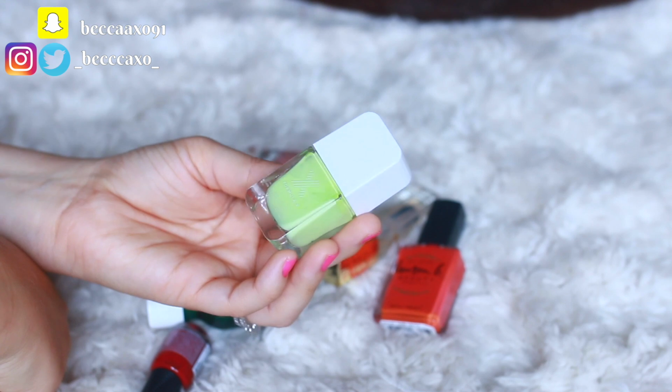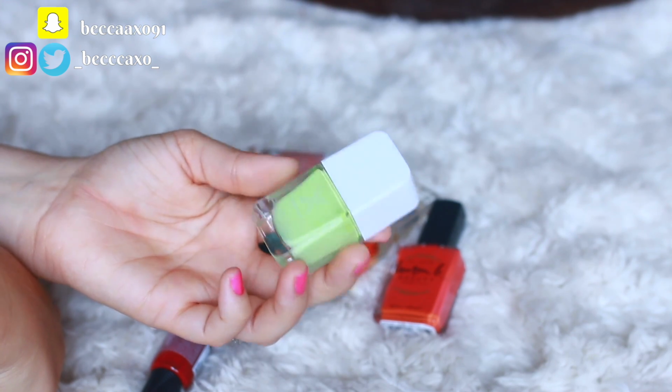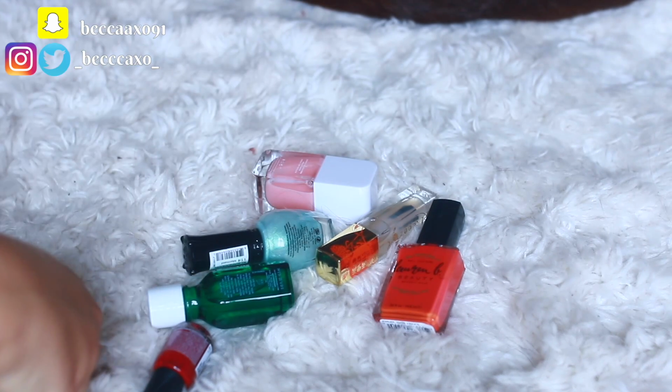This is a nice vibrant green from Formula X. This is called Over the Top. I do think I'm gonna hang on to this because I love the way this looks. This is a really pretty color, so I'm gonna hang on to that one. I have this one from Zoya called Ray. I don't know if Zoya is cruelty free, but this is a really pretty color. I'm gonna hang on to that.